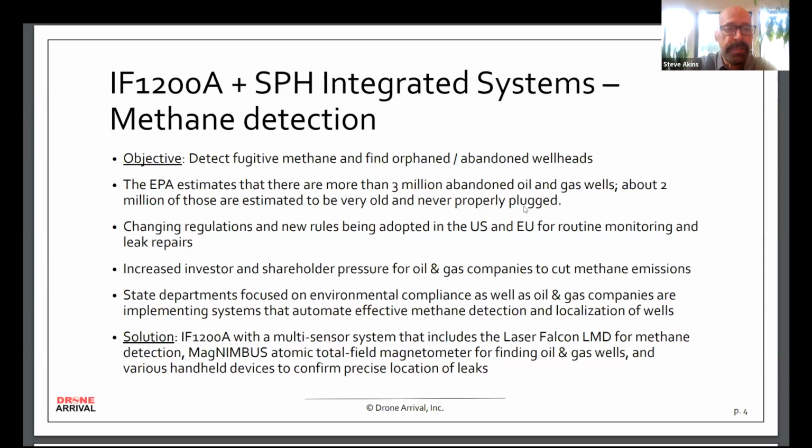The EPA in the United States estimates that there are more than 3 million abandoned oil and gas wells. About 2 million of those are estimated to be very old and never properly plugged. There are ongoing changing regulations and new rules being adopted in the US and the EU for routine monitoring and leak repairs. There's increased investor and shareholder pressure for oil and gas companies to cut methane emissions. State departments focused on environmental compliance, as well as oil and gas companies, are implementing systems that automate effective methane detection and localization of wells.